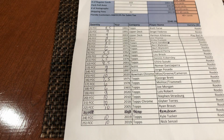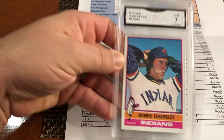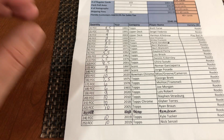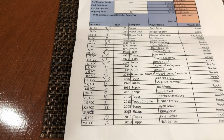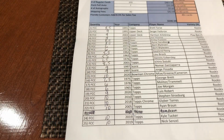1976 Topps Dennis Eckersley rookie. I said this would get a 6.5. Came back a 7. Card's almost centered. 2001 Topps Ichiro rookie. I said this would get an 8.5. Ended up a 7.5. Little disappointed in that one.